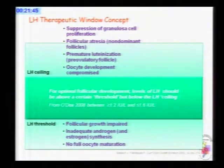We know that there is an LH therapeutic window. If the level of the LH is less than the threshold, the follicular growth may be impaired. There would be inadequate androgen and estrogen synthesis, and no full oocyte maturation. If we have an LH level more than necessary, what is called the LH ceiling, we may have suppression of the granulosa cell proliferation. We may have follicular atresia, sometimes premature luteinization, and the oocyte development may be compromised.